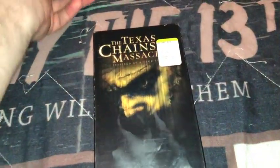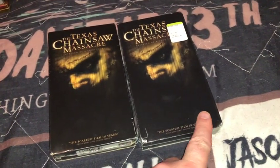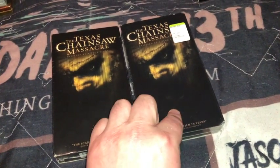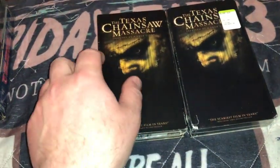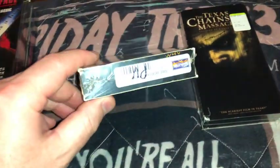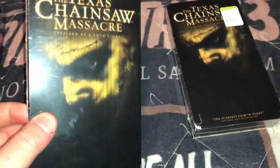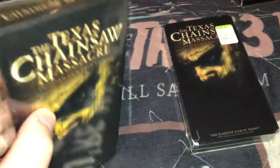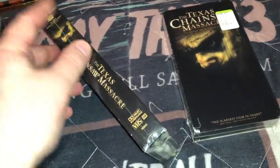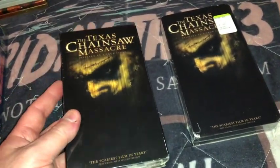But and then I have another one of these. This was the one I had earlier. This one was a sealed copy, so I grabbed it. I got this one pretty cheap still. But this one was a former rental. It's in really good shape. You can see at the bottom, it was a former Hollywood Video rental, and the store sealed it. So it was used, but it looks like it's new, but it's in perfect condition.